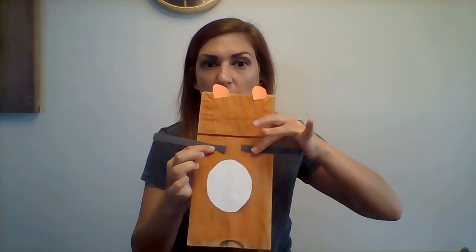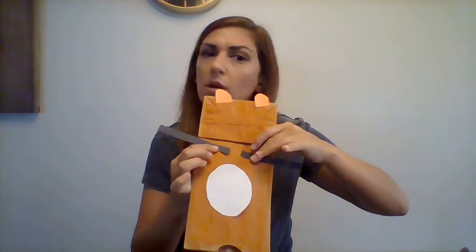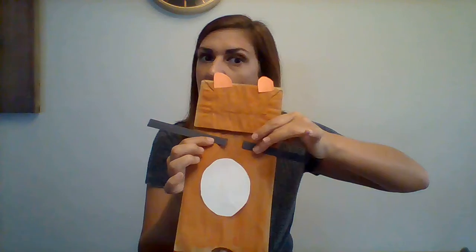So for his stripes, I'm going to kind of put them like this. It doesn't matter if you want them all the way. You could put them further apart, whatever you like. So make sure you glue those down just like that. Awesome. So you're going to do that with all of your strips. Again, you can put them in any place that you want because these are our own little lions. So that makes it a little more fun.